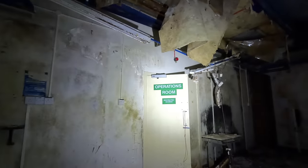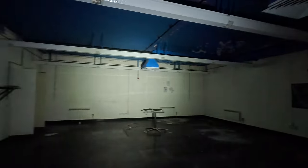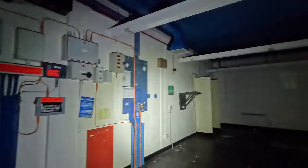Yeah, here we have the operations room. Now I think I can get to it from around here. Oh, this is vast. I was not expecting this. The operations room. This is genuinely an incredible surprise.